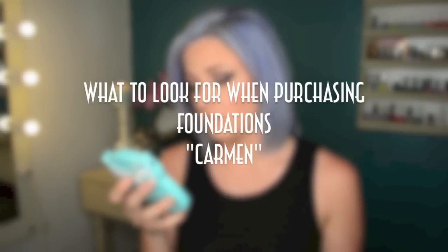This one is kind of connected to the previous one. It says what to look for when purchasing perfect foundations. So the first thing you want to look for is really good coverage. Second of all, SPF is quite good if you're in the sun a lot, but be careful for SPF because if you take photos with a flash, it will bounce back and give you an ugly ghost white face. So if you want to avoid that, try and get a foundation that doesn't have SPF in it.